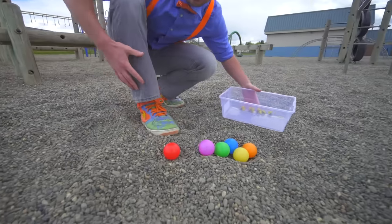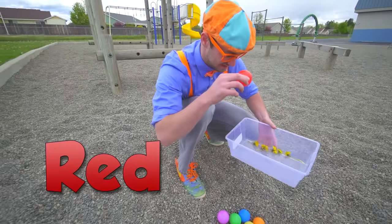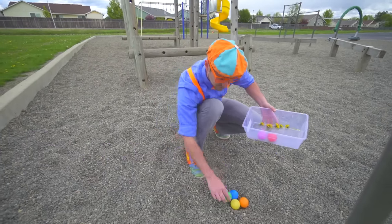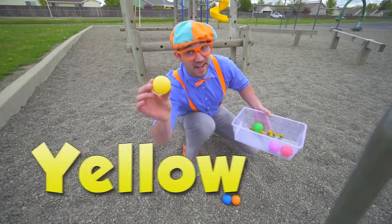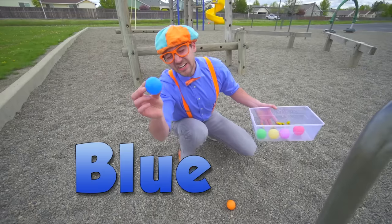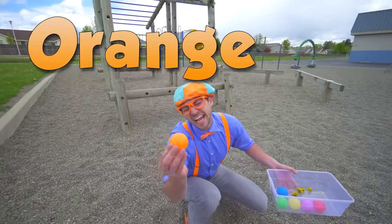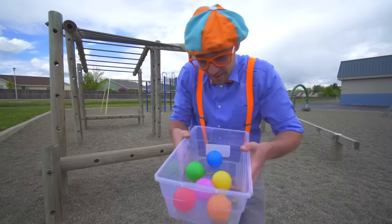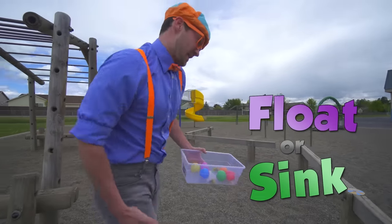Wow, some colorful balls. This one is the color red. This one is the color purple. This one is the color green. This one is the color yellow. This one is the color blue. And this one is the color orange. Okay, wow, look at all the things in here. I wonder if they'll sink or float.